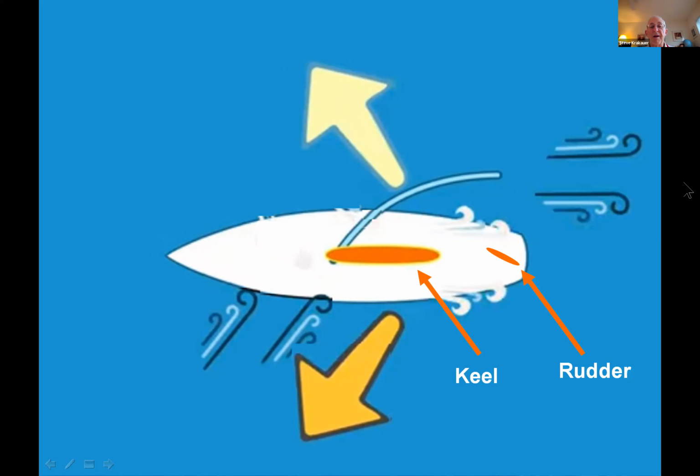The primary aspect of what we're talking about tonight, though, is I want you to focus on the wind on the sail, because that leads to the second half of this little module, which is how to trim the sails, or why to trim the sails, or when to trim the sails.